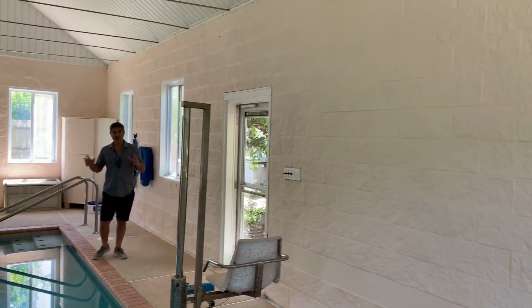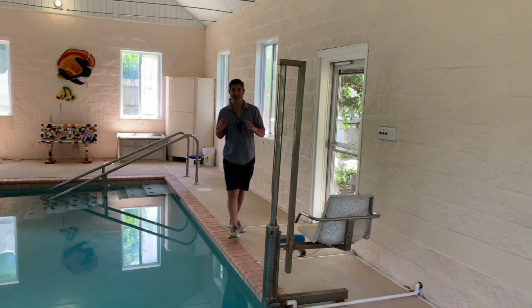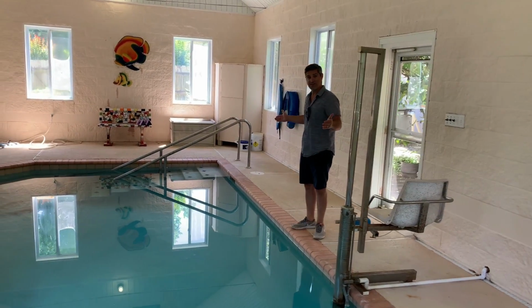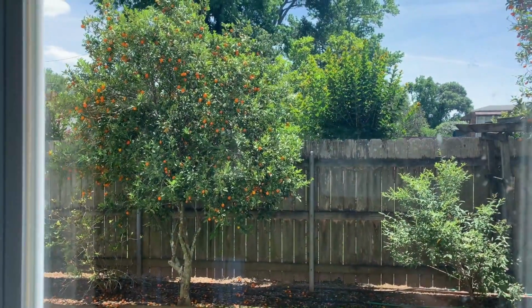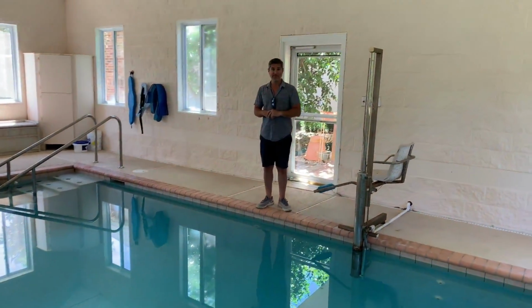Imagine chilling out on this back patio, all these windows behind you, lots of natural light. Let's go check out the indoor pool. Okay, so you want a pool, but you don't want to have to deal with the maintenance. Check out the indoor pool. No outside element gets in. Very little chemical. This is a saltwater pool, and it's heated. This is cool.